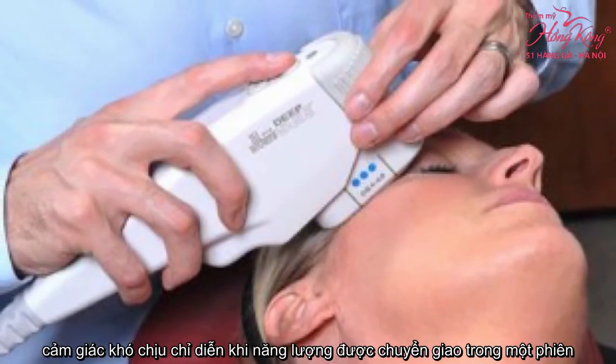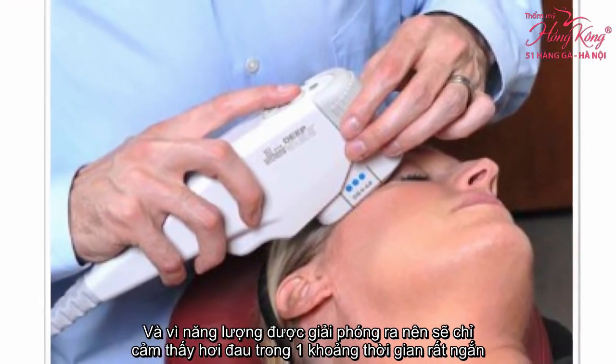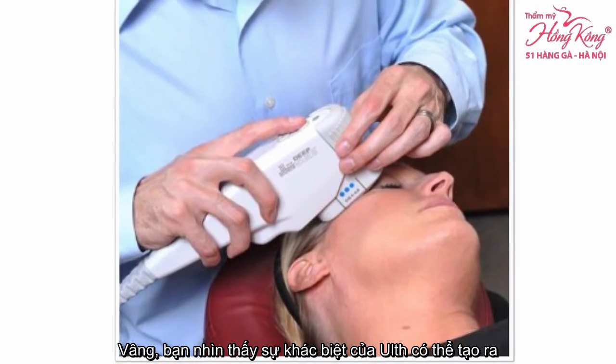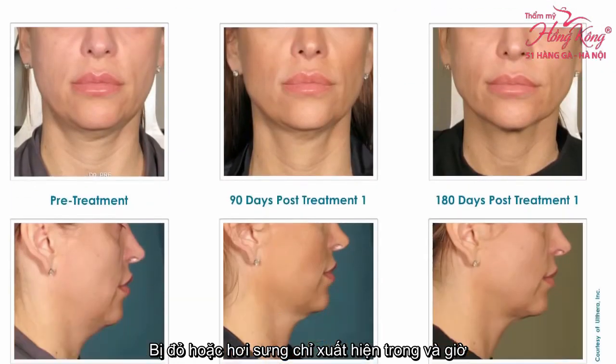Discomfort only lasts as long as the energy is being delivered during the session, lasting 30 minutes for a partial face treatment and 45 to 60 minutes for the full face. And because the energy is given in boluses, it only hurts for very short periods of time. Is it worth it? Well, you've seen the difference Ultherapy can make.